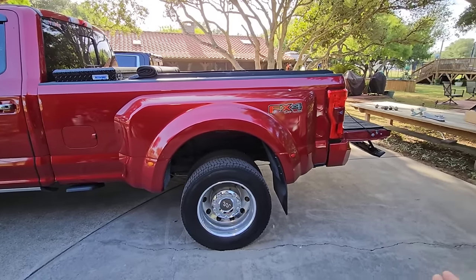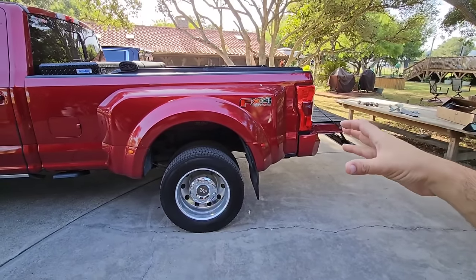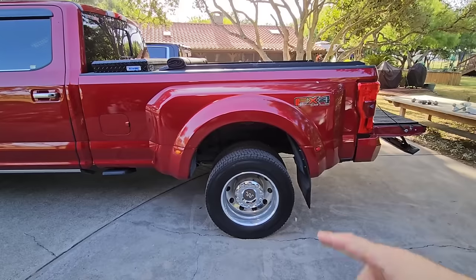And again, that's because you don't have the weight wagging the back of the truck. You don't have it back here trying to cause the back of the truck to pivot. You still have the weight resting right in this area, which is still predominantly over the back axle.